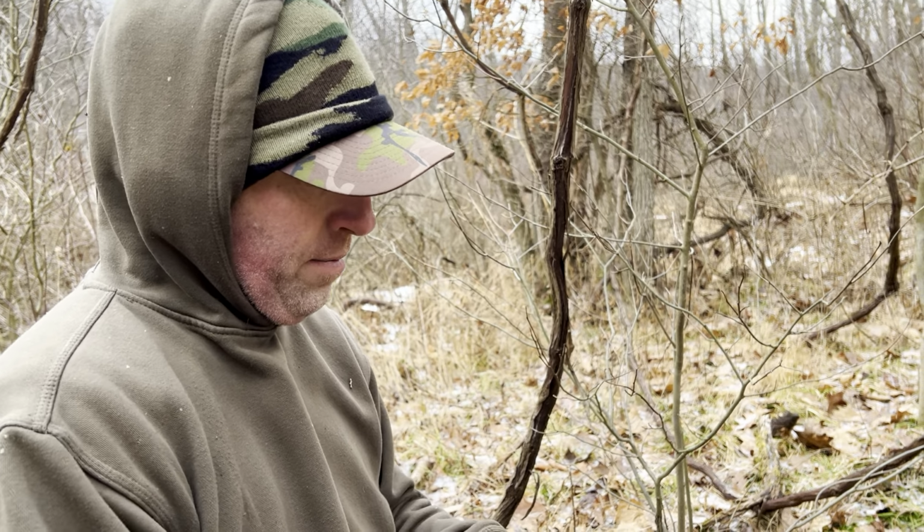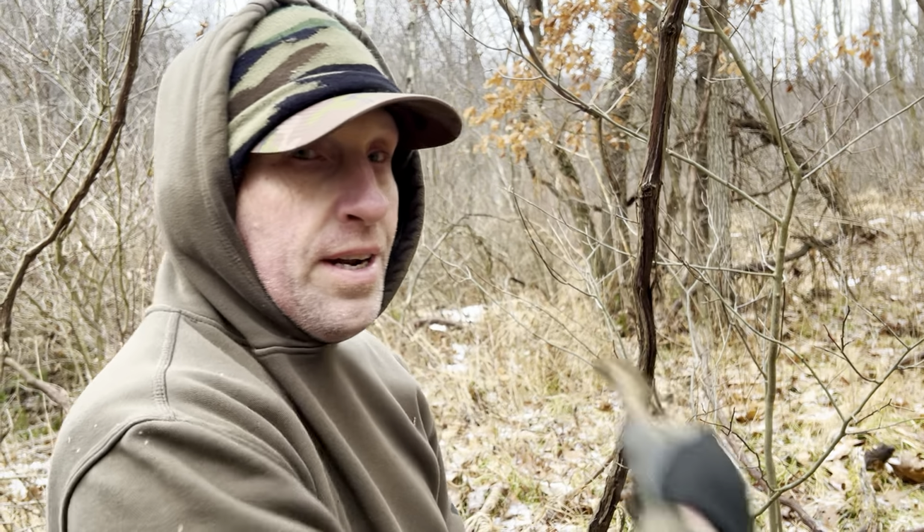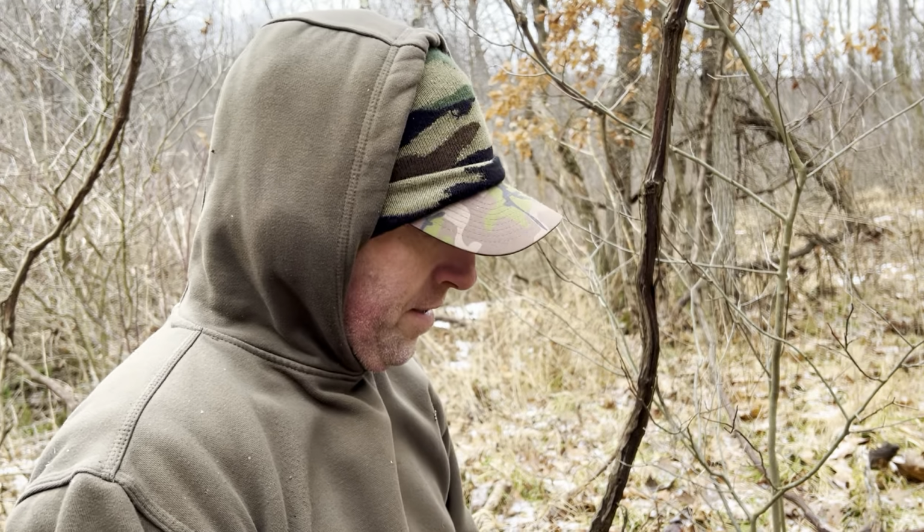So we think when this was logged off at one point, they pushed a lot of dirt. The road is probably 150 yards up that way. So they probably pushed all the dirt down this way. So from here down to the creek's probably gonna be all pretty good. Yeah, good job.